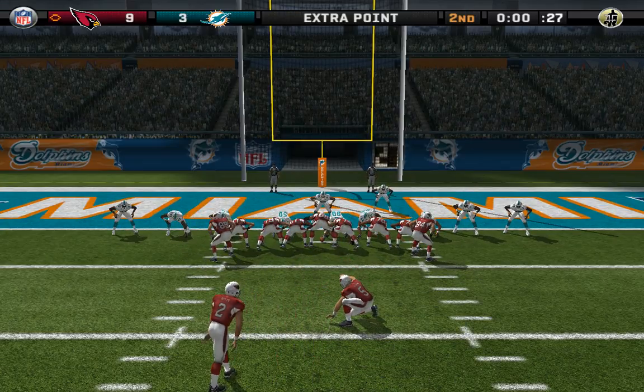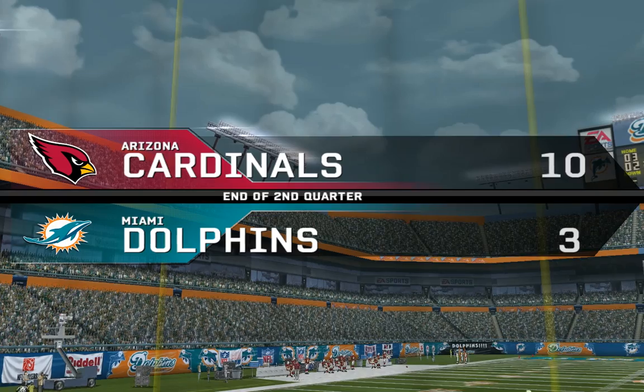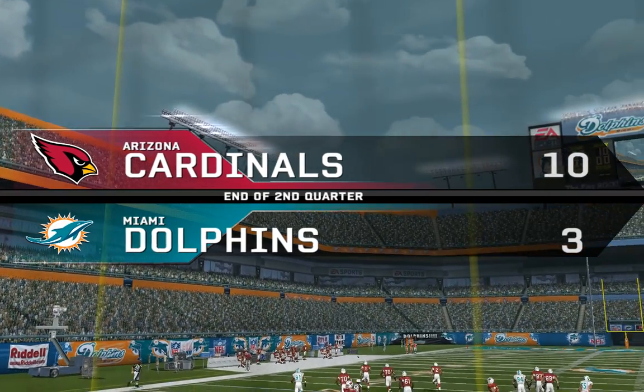Butler comes in to attempt the point after. The point after is good. So after the first two quarters of play, the score is 10.